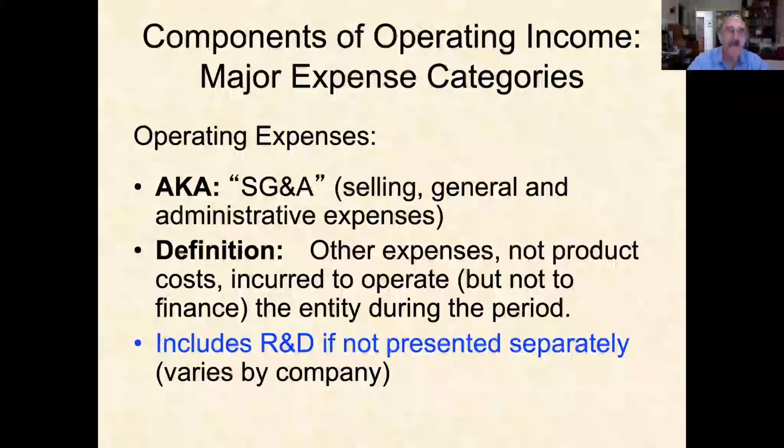Other income and expenses, I don't want to go into them at this time, but these are some that you'll find on some income statements, certainly taxes on all of them.